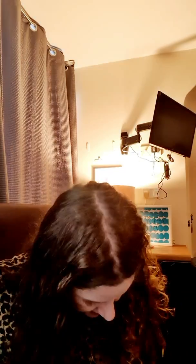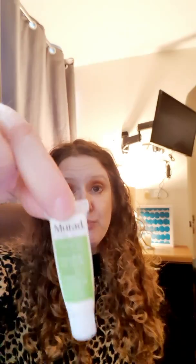Okay, the other thing I tried was, let me see, I can't find it, Murad Eye Cream. If you buy a 15ml of it, it's eye-wateringly £65. This was just a sample, it did me a couple of goes. Seemed good. I didn't obviously get the full benefit out of it because I wasn't using it for that long.